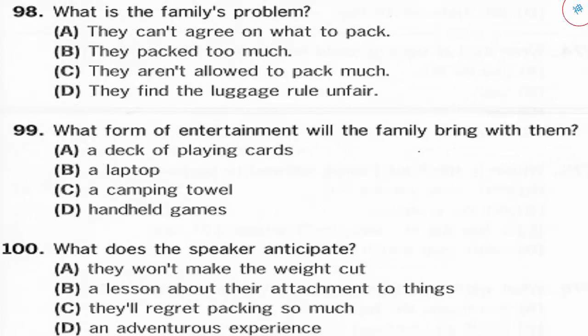Questions 98 through 100 refer to the following talk. Want a good teachable moment about our footprint on the earth? Try packing with your family for a trip to Mexico. Once we're in the country, we'll be taking a small airline to a tiny and remote place near the Gulf Coast. But we're only allowed 22 pounds of luggage per person.